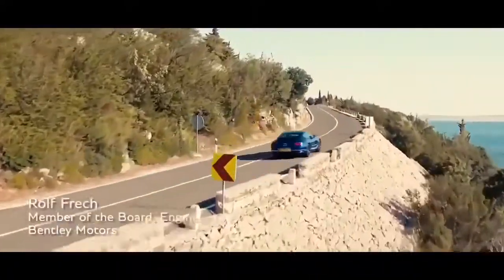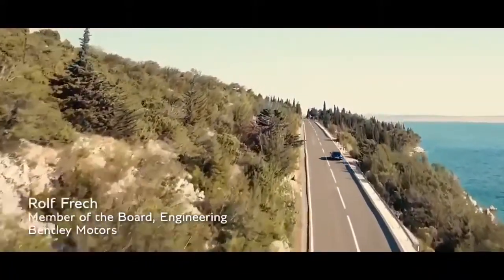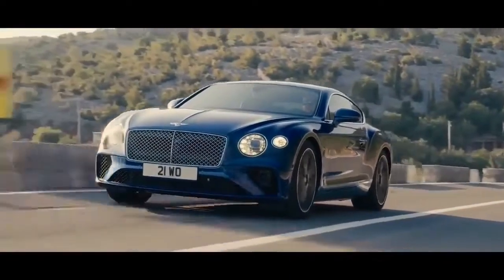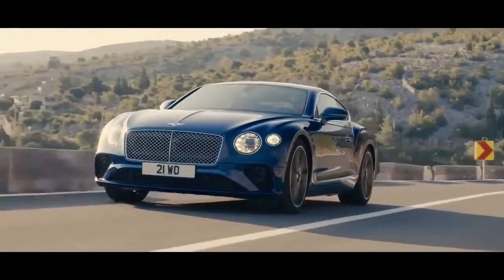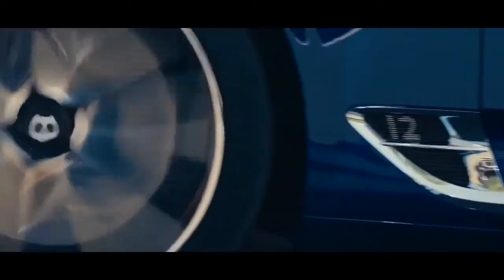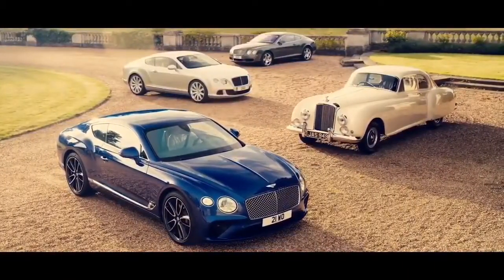Our task was, on one side, to go for the next generation, but on the other side, to build up what the current Continental is. To renew the car, we had to do something different. Think about what we can improve. We have to make it more modern, apply another styling, another technology.